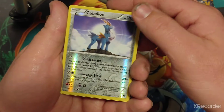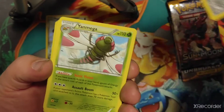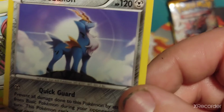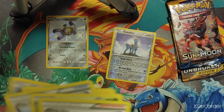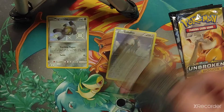Cobalion for the rare, I'm pretty sure. Oh no, there's two rares. Okay. Reverse foil of that and the Yanmega rare. Regular rare. So I kind of like this Cobalion card though. That's neat. Put that right there. Put these cards over here on the Sun and Moon.